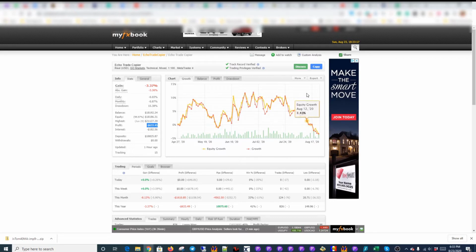So those are good things. We have good risk management. We have stop losses in place. We have good risk to reward. But you can see this 15% drawdown, which is essentially, I think, and I just haven't looked at this page in detail, but it's basically drawdown represents he was here at 10% profitability, and now he's down here at minus 3.37% loss on his account. So basically that's roughly about a 15% loss on the account.